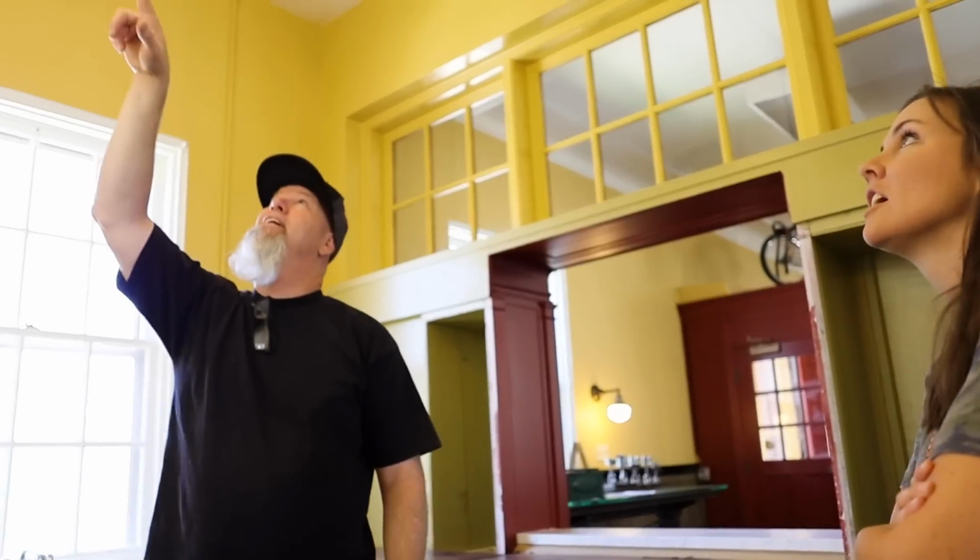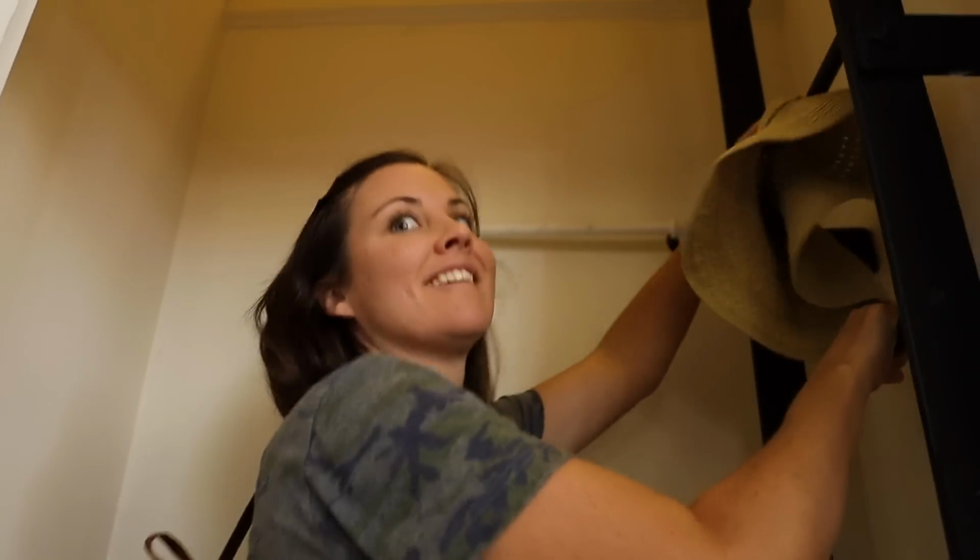It doesn't look like it is very deep, but it goes another 4 feet up into the attic space.